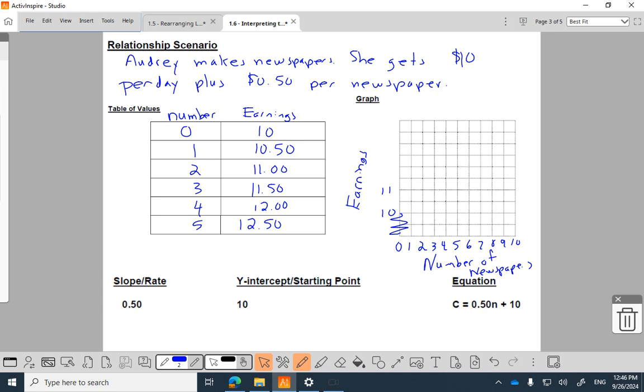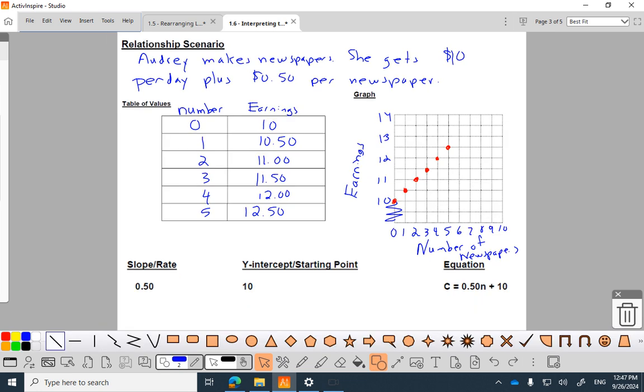I'm actually going to do an even better trick. I'm not going to write on every single line. If you can fit it in, you go ahead and write 10, 50, 11, 50, if you want. I'm actually just giving you permission. You don't have to write on every line. You just have to make sure you show on there. I like his trick. Where did you see that? Last year. Oh, you saw it last year. Okay. 0, 10, 1, 10.50, 2, $11, 3, $11.50, 4, $12, 5, $12.50. That's enough. Get out your ruler, and away you go.